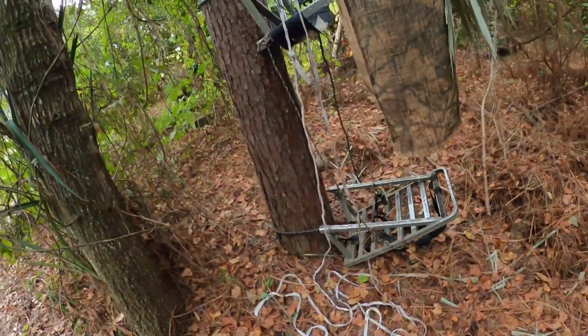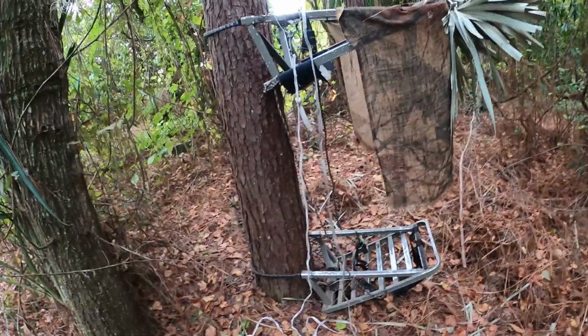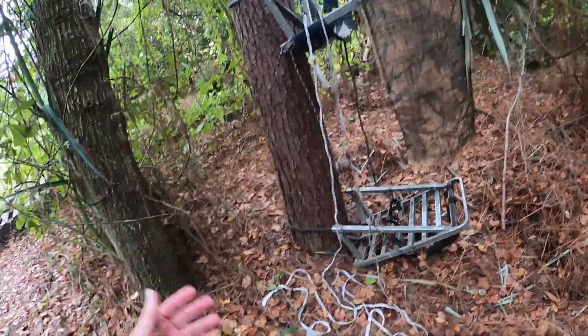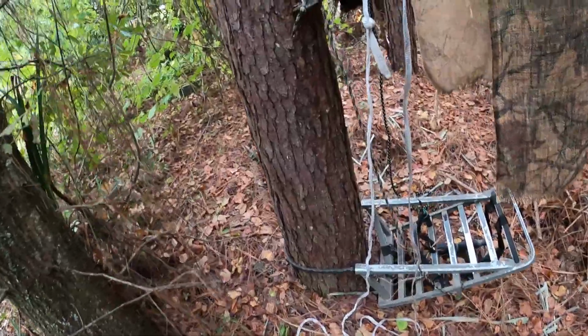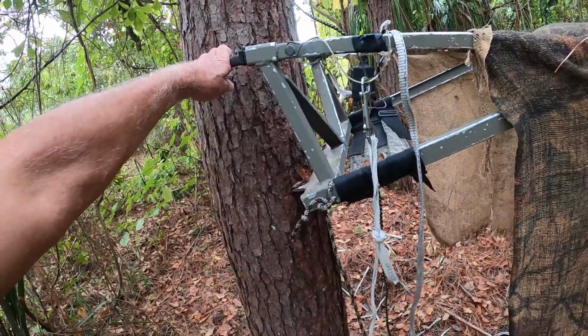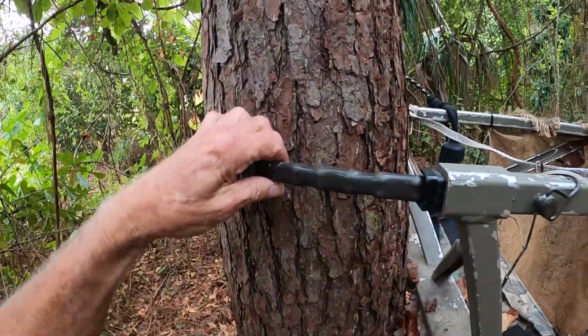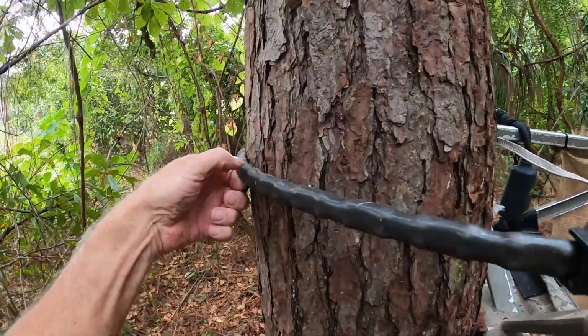I got something to show you in the woods. I'm in the woods. Here's my tree stand setup. Works out pretty good. It's an API stand. I've had this stand for probably 15 years or more. It's got kind of like a motorcycle chain type of deal on it here.